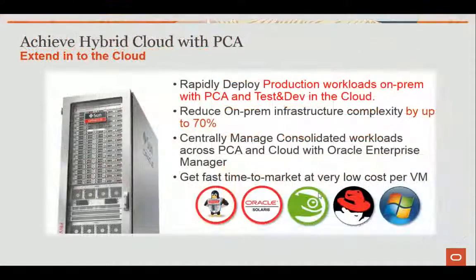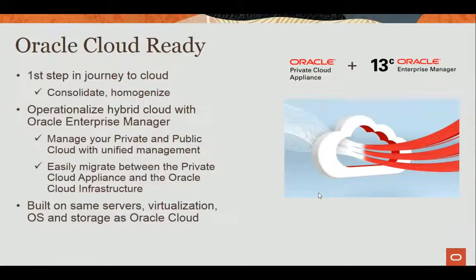So what do we have from the management perspective for the PCA? What management tools does Oracle provide to manage your private cloud appliance? First of all, you have the management tool that gives you control of the chassis from the network perspective: PDUs, switches, and so on. The second tool is Oracle OVM, because this is the hypervisor that we are using in the PCA.